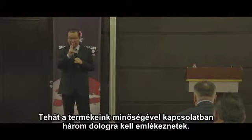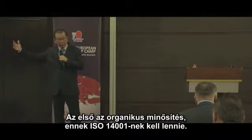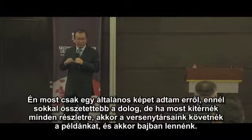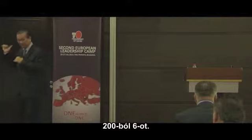So remember, the quality of the product, 3 things you have to remember. First is the organic certification. It must be by ISO 14001. Secondly, is the selection of the best. Selection of the best. I just give you a general layout. Actually, there are still many details, no? If I talk about all of the details, then my competitors will follow, no? Then it will be a problem. I just give a general idea. We select the best. Out of 200, we select 6.